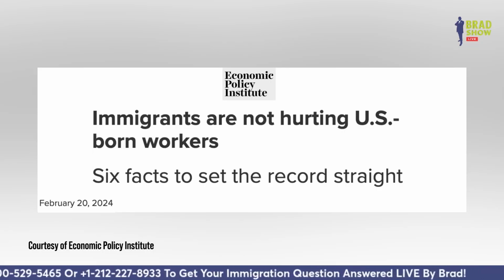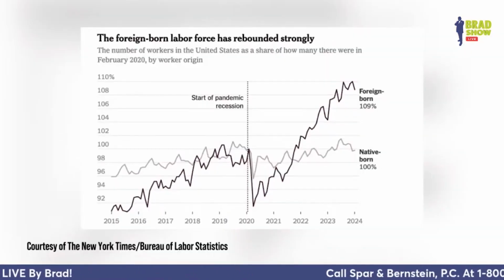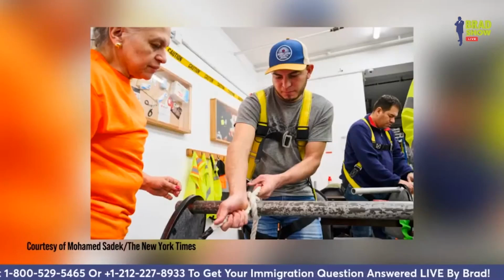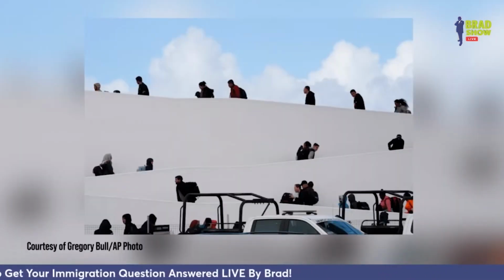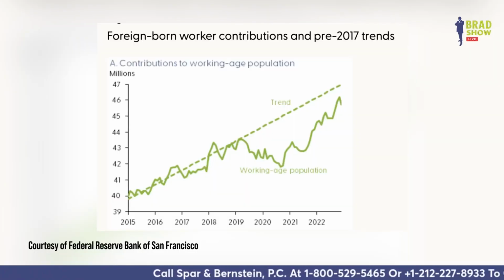The momentum picked up aggressively over the past year. According to the Economic Policy Institute analysis of federal data, about 50% of the labor market's extraordinary recent growth came from foreign-born workers who entered the United States between January 2023 and January 2024. And even before that, according to research from the Federal Reserve Bank of San Francisco, by the middle of 2022, the foreign-born labor force had grown so fast that it closed the labor force gap created by the pandemic.